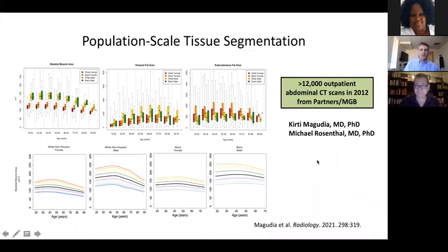And so we basically pulled down from Partners, or what's now called MGB, Mass General Brigham, abdominal CT scans from over 10,000 individuals who had no cancer and had an outpatient scan in 2012 within the Partners system. And what it allowed us to do is to start to think about this like growth curves in kids, or bone density, where you can start to develop z-scores that tell you over time within individuals what is normal for them at that time, and how does that normal change? Are they dropping levels or increasing levels over time for their particular age, gender, race, or other characteristics?